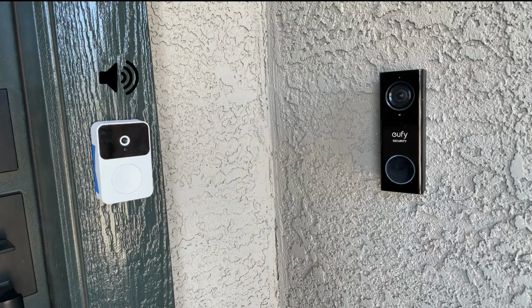I did compare them both so you can hear what both sound like. This is the audio for the Temu doorbell. This is the audio for the Eufy doorbell.